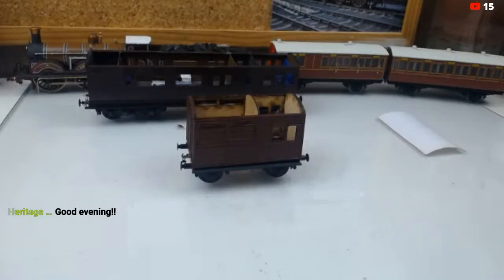Locos for sale are Hudswell Clark 1731, Jennifer Panity Tank 7751, and Austin number 1. Oh, so we can all buy a Hudswell Clark then, yeah? And good evening, Heritage Railway Productions. How are you? I hope you are well.